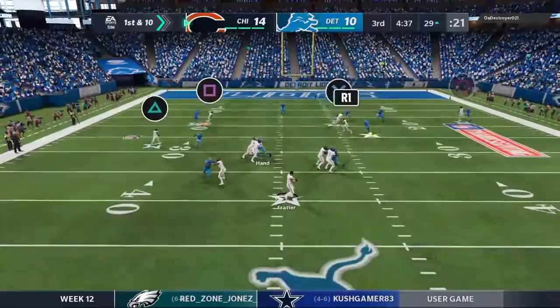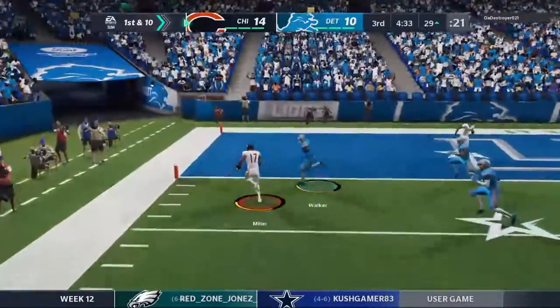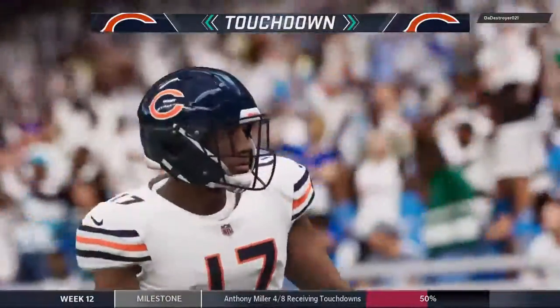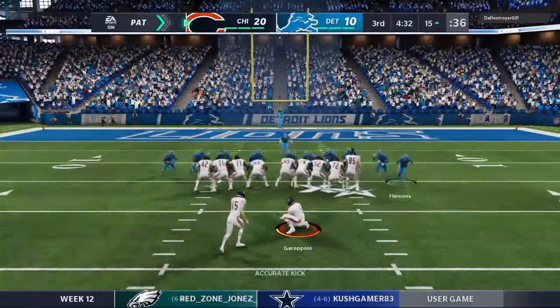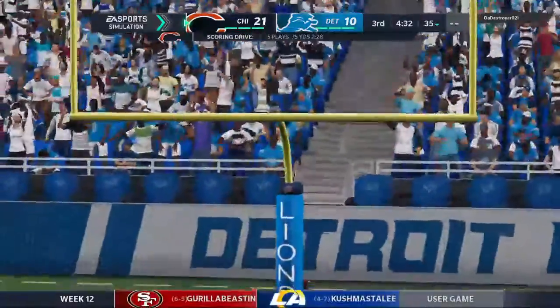On 1st down, Frazier. He'll find Miller. That's complete. And he is in. Touchdown, Chicago. Anthony Miller, his 4th touchdown on the year as the Bears push further out in front. And on that one, able to catch it, also able to have the wherewithal to take it in for the score.